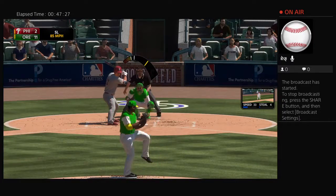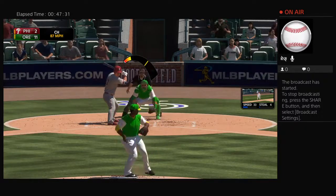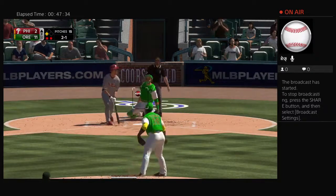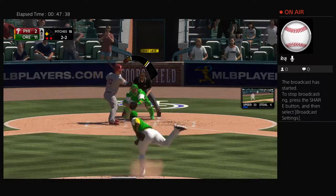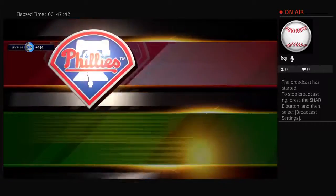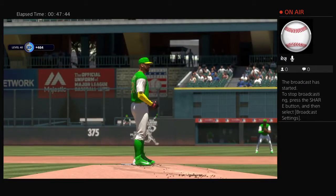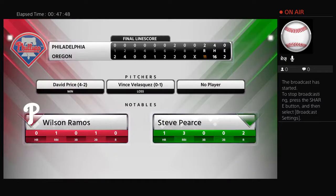And a strike to even the count. 1-1. And this ball runs away for ball 2. 2-1. Now what's left of this crowd this afternoon gets to their feet. Swing and a miss. He struck him out, and that'll do it here as the ball game is over. And fellas, the outing turned in by the man you see there certainly can't go unrecognized.